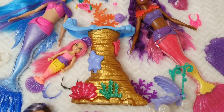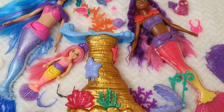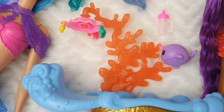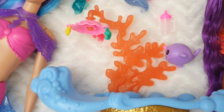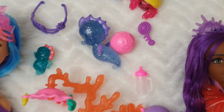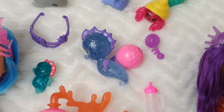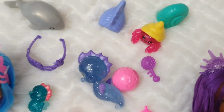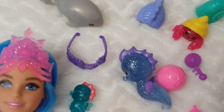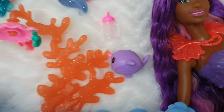And if you don't want to have it as a changing station, you could just take the little, how is that called though, like a mover. I don't know, but it's that kind of thing that would go around like a carousel for babies. Then it includes the little seahorse and the ball and the rattle, and then that little crab. I'm going to use these pets for the new Little Mermaid pictures that I will be taking. And that little crab has two extra shells that you can interchange. There is a baby dolphin, a little bottle as well, and then a unicorn fish, just incredibly adorable.